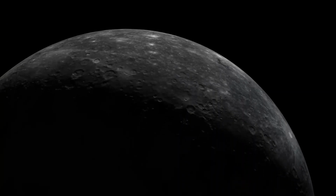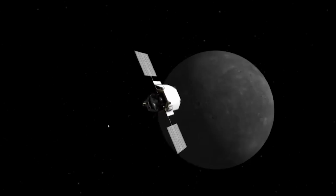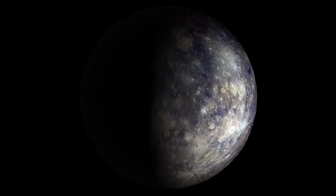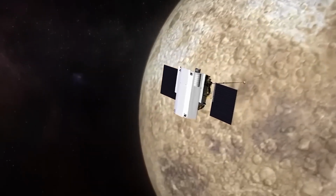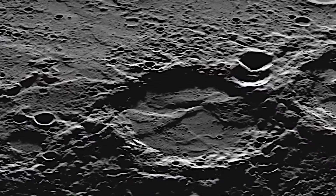The Messenger mission, launched 31 years after Mariner 10, greatly expanded our knowledge of Mercury. Unlike its predecessor, Messenger was designed to enter orbit around the planet, allowing for a much more detailed study. During its mission, Messenger captured some 200,000 images, revealing areas of Mercury never seen before.